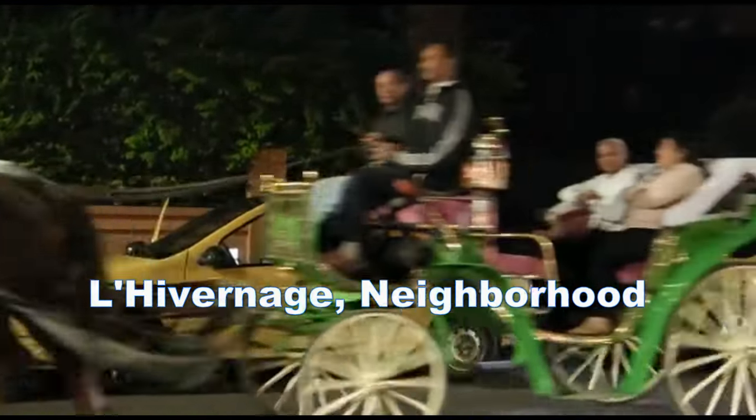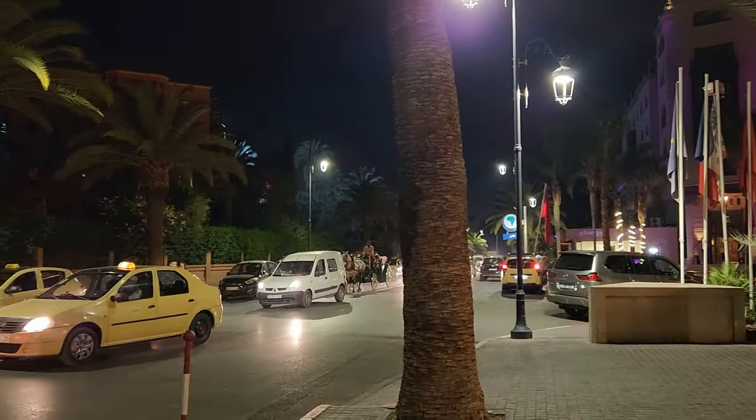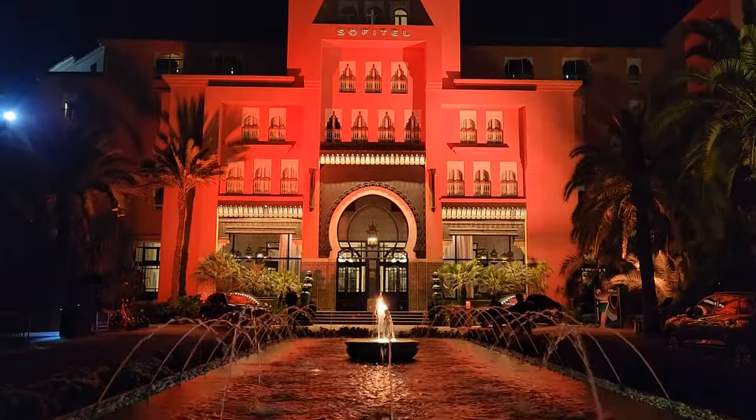This area is known as Hivernage. I'm not sure if I'm pronouncing it correctly. This part of Marrakech is kind of a rich area. It also has nightlife. Even though it is a Muslim country with Sharia law, they still pretty much ignore it almost. And you can have casinos, nightclubs, bars, everything in here. So I'm going to go inside the casino and see what it's like.